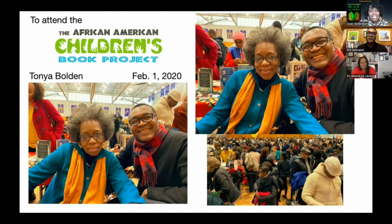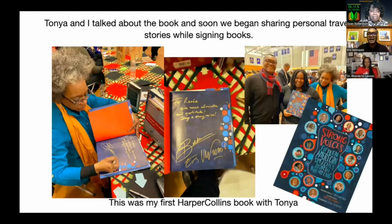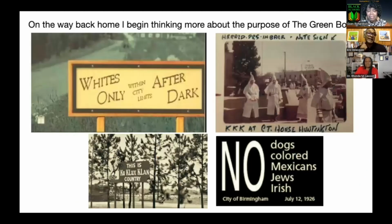And we previously had another book called Strong Voices, so we were there signing copies of that book. We were able to talk and chat. And then on the way back, I began thinking about the purpose of the Green Book. There was a time, and some things haven't changed much, that African Americans were terrorized while trying to travel from point A to point B.